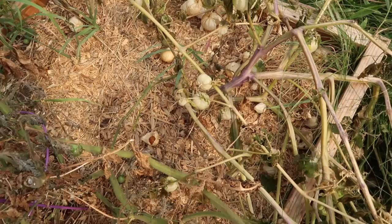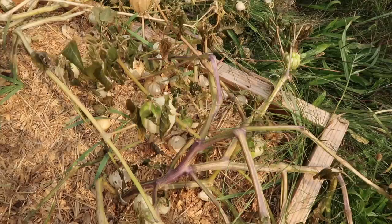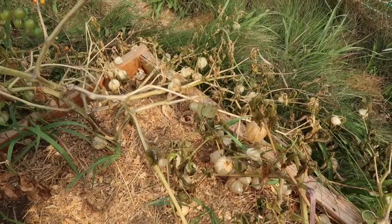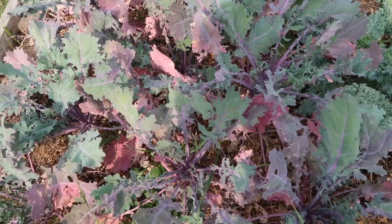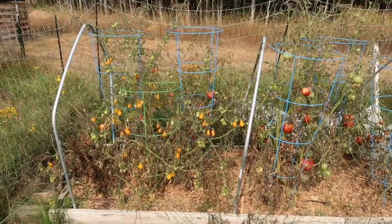Man, that's good. Then down here we have my tomatillos. I harvested a bunch of tomatillos a couple weeks ago. Made a nice green sauce out of it. And I'm gonna do that with what we have left here, but it's not looking too good. Check out our kale though. The kale, of course, being a cool season crop, they don't mind a bit with a little light frost. Then we got a bunch more tomatoes over there that are looking good.